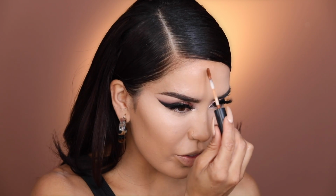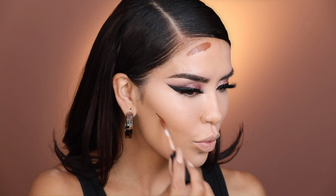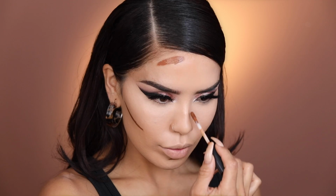And because we are only showing a little bit of my forehead, I'm just going to contour that forehead area. And I'm just doing a little bit because this concealer has a really great color payoff. So a little goes a long way.